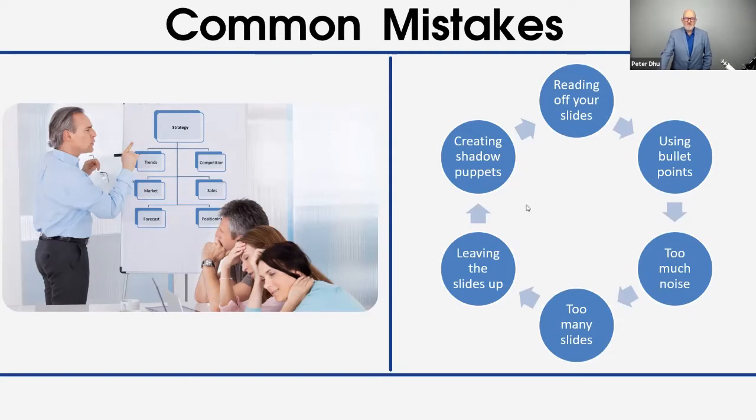Creating shadow puppets. This is when the data projector's there and the slide's there and the person walks between them and you see all these little images of the shadow that they create, and it becomes quite mesmerizing, especially if you are like me, a visual learner, and I see all the shadow puppets happening. And that's another time to stop sharing or bring your slide down. So when you walk in the middle of the room, you're not creating shadow puppets.